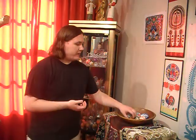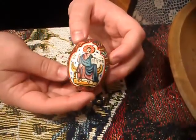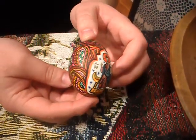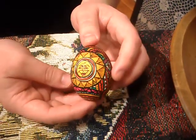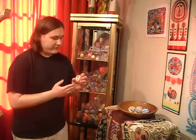And a more modern example of an Easter egg is made. This is a very Christian Easter egg. You can see Jesus on it, and this is made by a Polish American here in the area in Western Mass. And finally, on a more personal note, we have one Easter egg that's made with our symbol of the Polish Center.